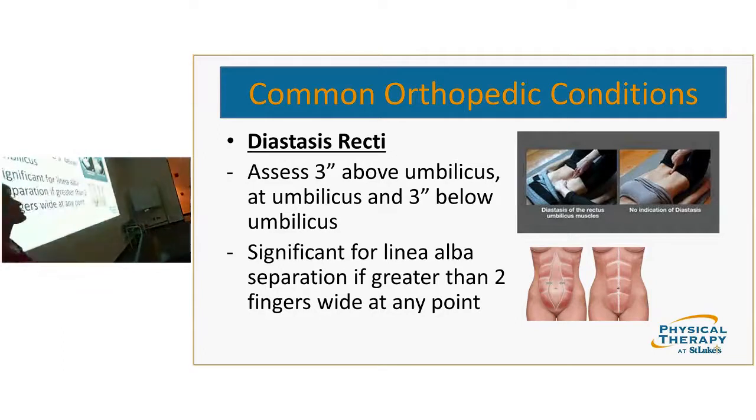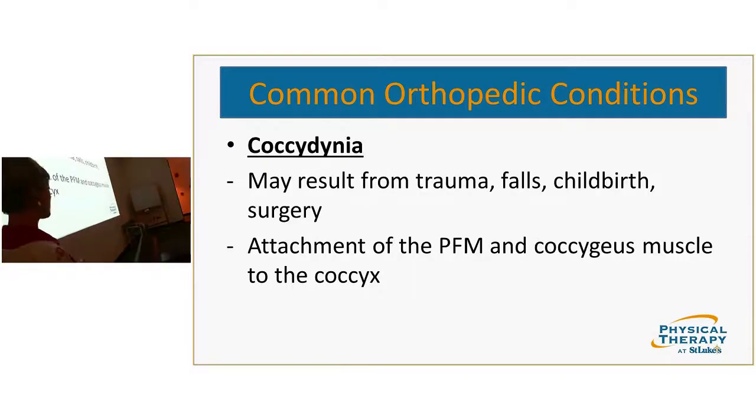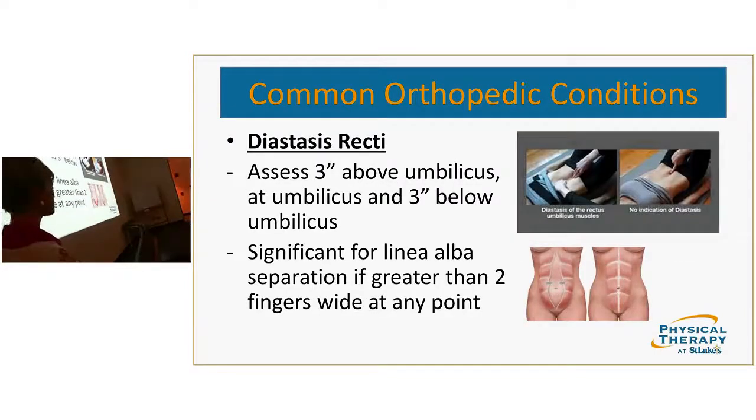And diastasis recti. Does anyone not know what this is or never heard of this before? Or have most of you heard of this? This is something that I wanted to put in here because I think this is really under-addressed. The idea with diastasis recti is that this is a condition that occurs primarily during pregnancy. We're looking at the linea alba of the rectus abdominis muscle, and the research shows that 70 to 95% of pregnant women have a diastasis recti.